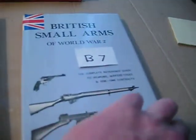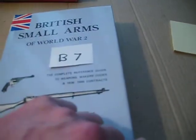Okay, we've got a smaller publication by Ian Skennerton. Once again, these are all hardbacks. British Small Arms of World War II, a complete reference guide, all the makers' markings. And this is primarily just a reference work. Everything you want to know about the little markings on the weapons, on the accessories, bayonets, whatever. And virtually an encyclopedic reference from Mr. Skennerton. Very nice book.